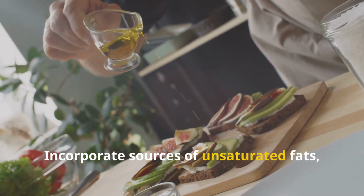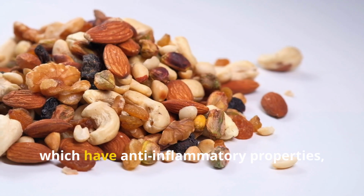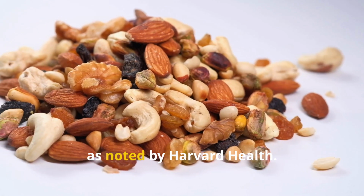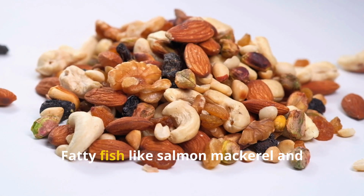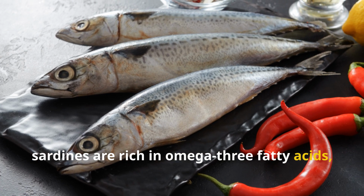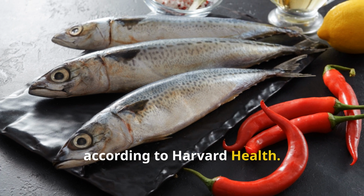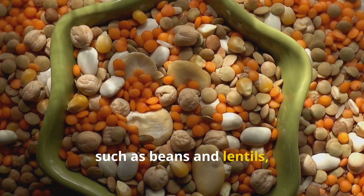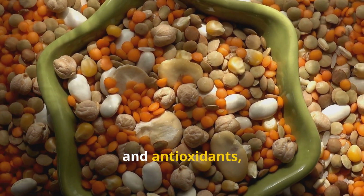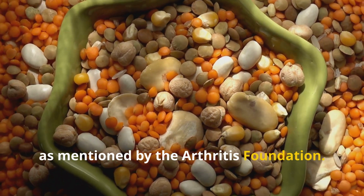Incorporate sources of unsaturated fats, such as olive oil, avocados, and nuts, which have anti-inflammatory properties, as noted by Harvard Health. Fatty fish like salmon, mackerel, and sardines are rich in omega-3 fatty acids, known for their anti-inflammatory effects according to Harvard Health. Legumes, such as beans and lentils, offer fiber, protein, and antioxidants contributing to reduced inflammation, as mentioned by the Arthritis Foundation.